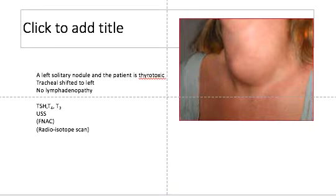So just to summarize, this lady has a left solitary nodule, and she is clinically thyrotoxic, and the trachea was slightly deviated to the left side, and there were no palpable lymph nodes, which usually in a toxic nodule you would expect to see. I'll come to that bit later. So initially we did the TSH, T4 and T3.